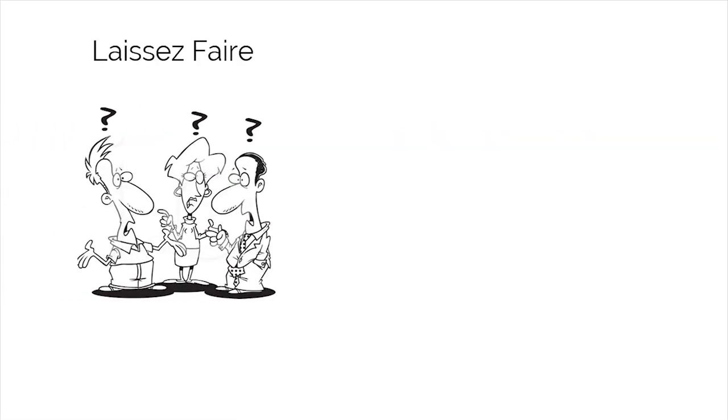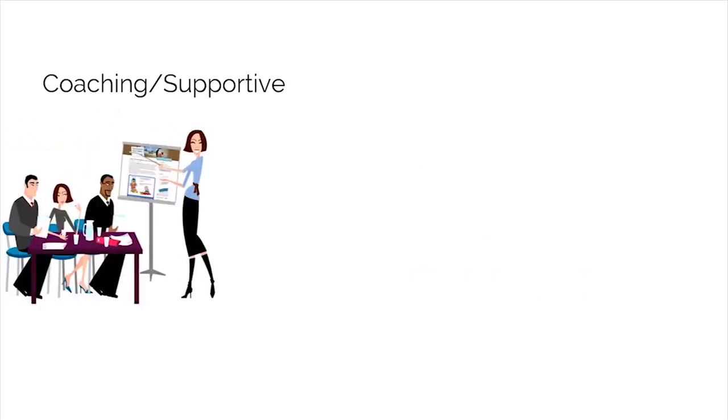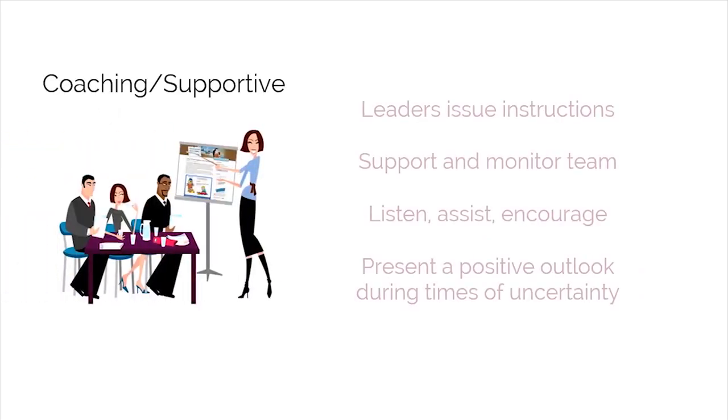With a leadership style like laissez-faire, the team is left largely unsupervised, so the leader doesn't interfere with their daily work activities. Often, this style leads to a state of anarchy. By having a style like coaching and supportive leadership, leaders issue instructions and then support and monitor team members through listening, assisting, encouraging, and presenting a positive outlook during times of uncertainty.